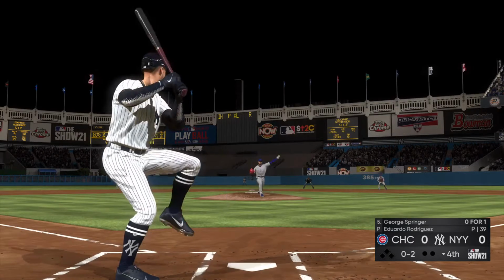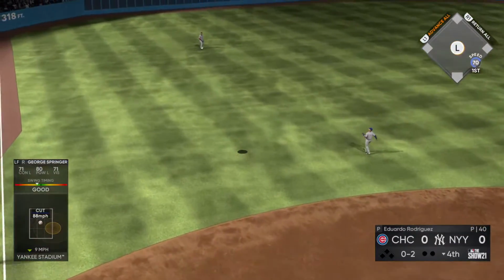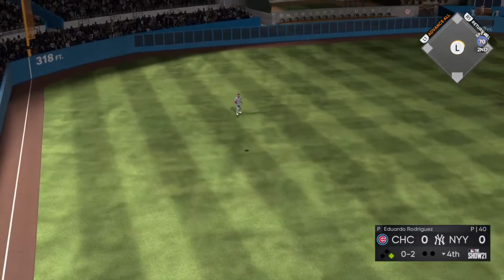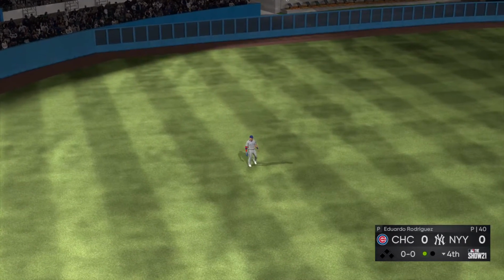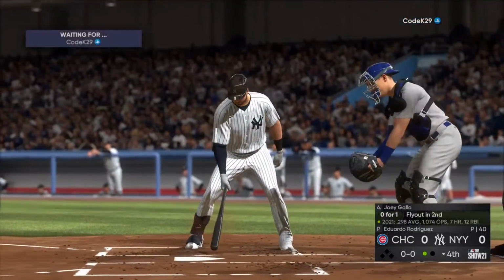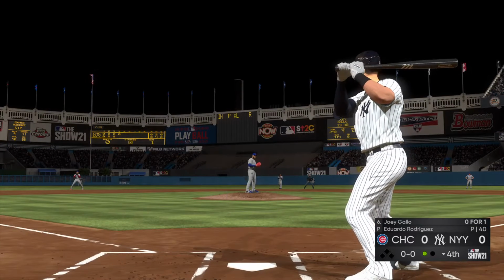Looking to put him away. Here's the 0-2. Skied in the air to straightaway left. Smith has him played perfectly as he puts it away for out number 1. Digging in will be Joey Gallo. He flew out in his last AB.